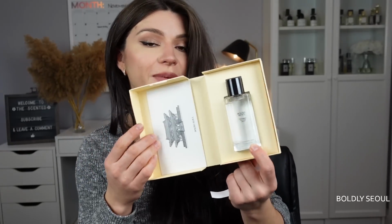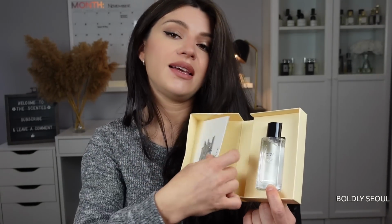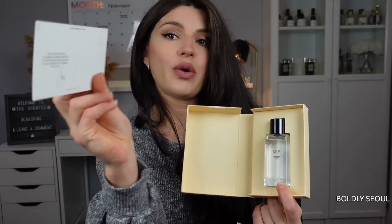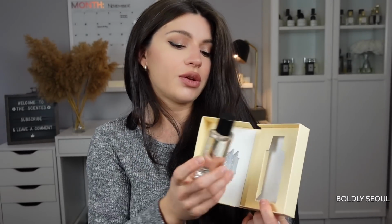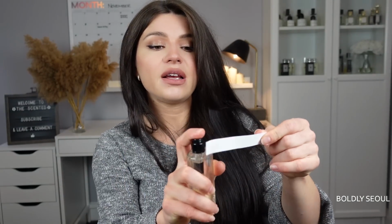So when you open it up, the packaging looks like this. It comes with an adorable little postcard, and the presentation is super cute. They're all 40 ml bottles. So Boldly Seoul is a predominantly mimosa scent. There's mimosa, violet, musk, and Zara is only listing 3 notes, but it's just for marketing. There's obviously way more notes and facets than what is listed.